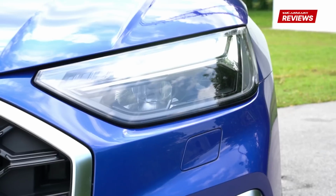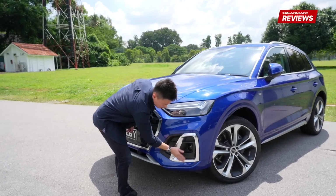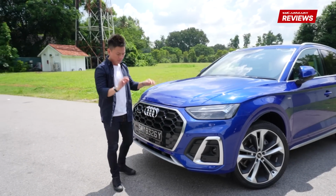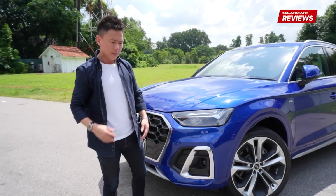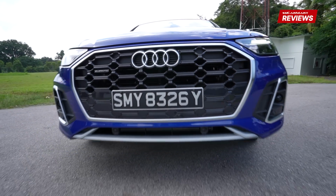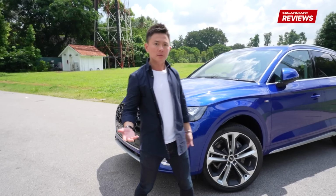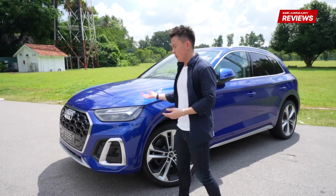And as with all Audis, you get LED headlights and of course fog lamps right here. The whole S-Line trim gives you this silver chrome stuff around, which makes it a little bit trendier, makes it feel very current. You drive this car and it just feels like you're quite fashionable. You're quite out there, you know, in that sense. Kind of makes you feel young, or at least that's how it made me feel.